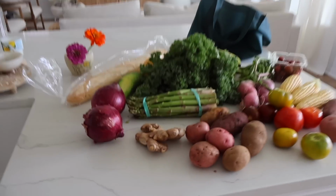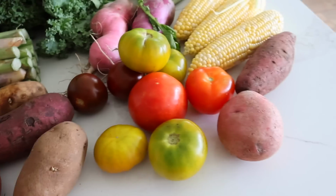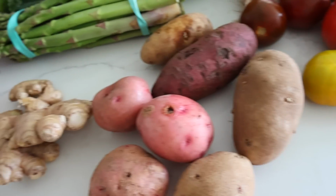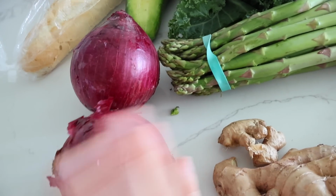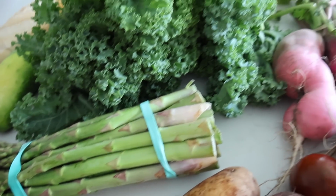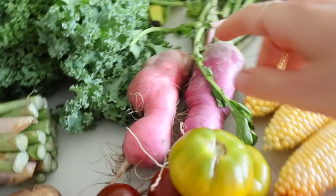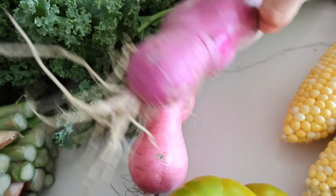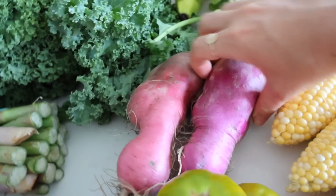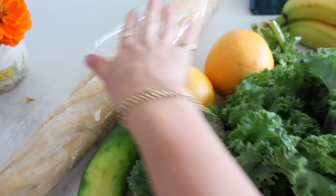We have quite the colorful farmer's market haul, so many goodies. Got lots of heirloom tomatoes for a salad, and then I'll also probably use some for bruschetta. Then we have a potato medley. Some of these are sweet potatoes, some are red, and some are russet. Some fresh ginger root, red pepper. I'm gonna do some pickled red onions, and then some raw red onions as well. Some asparagus, kale. I've been making this delicious kale salad, and we have some in the garden too that I'll mix in. And then these absolutely massive radishes. I have never seen radishes quite like this, but they are really just ginormous, and I'm excited to try them. Some more tomatoes, cherry tomatoes, bananas, cucumber, grapefruit, and a gorgeous baguette.